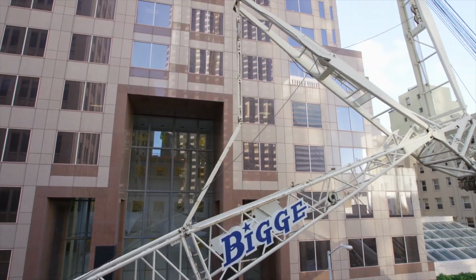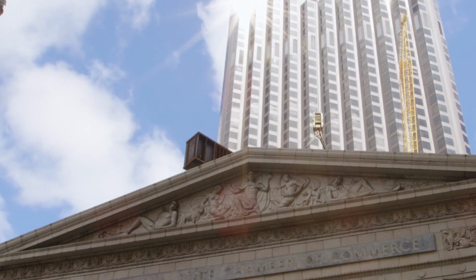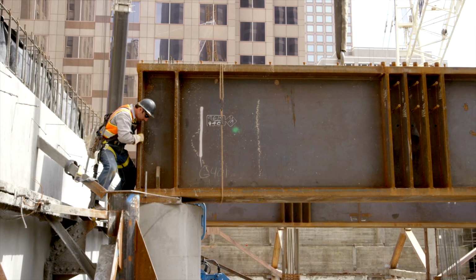And then very slowly, very methodically, the two 50-ton, 65-foot girders will be lifted up to clear the historic facade. The girders create the foundation for the tower of the building and enable us to leave the Mining Exchange building hall wide open.